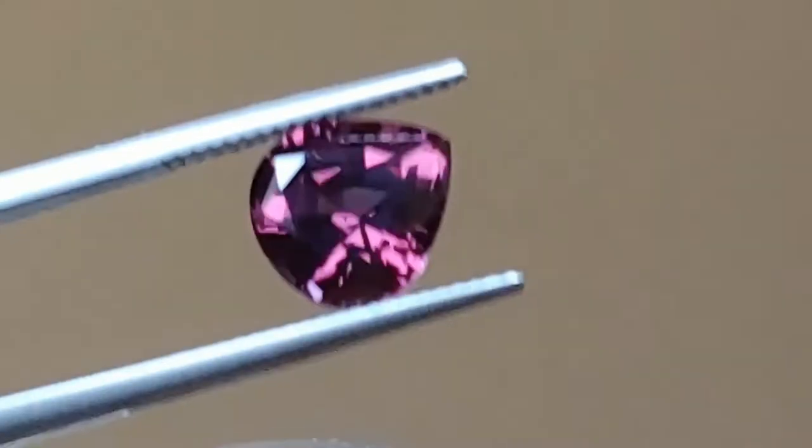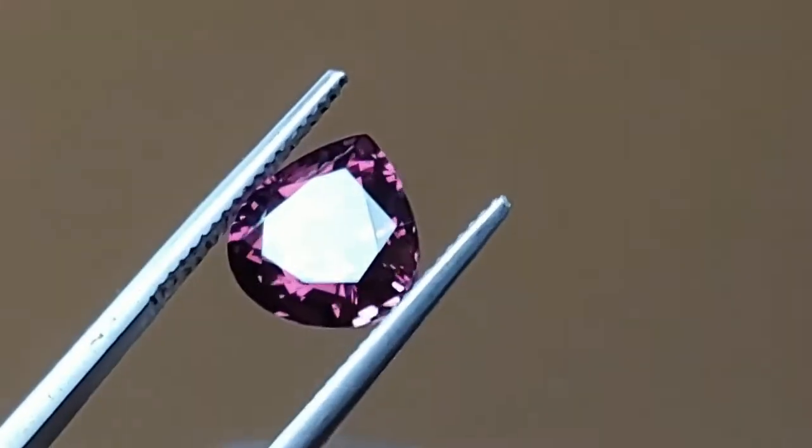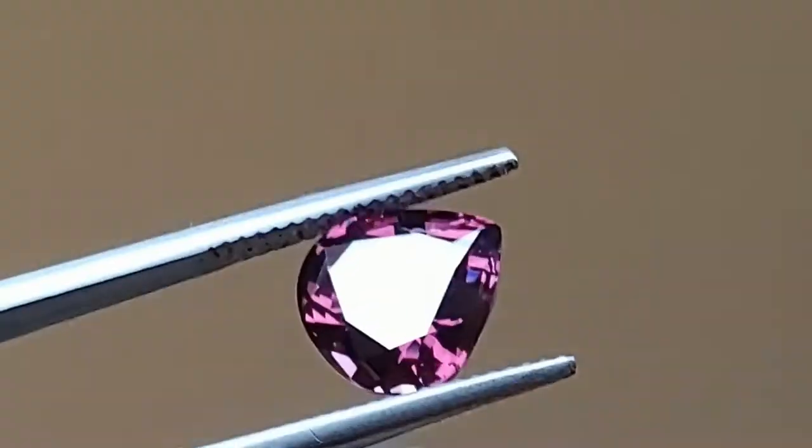Absolutely stunning. The camera is picking up much more extinction than I'm seeing in real life. It's basically making it look a lot darker than I'm seeing in real life, but it's absolutely gorgeous nonetheless. Beautiful, beautiful stone. Please watch the entire video. I've included several different lighting conditions to point out. So a few key things that I want to touch on.